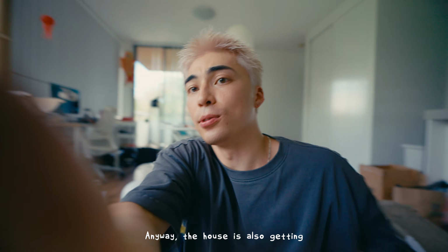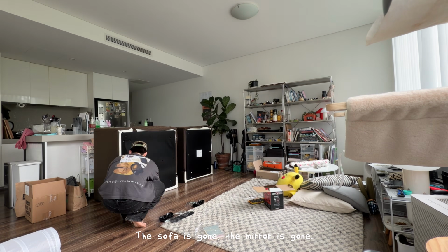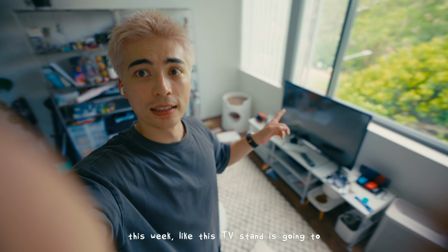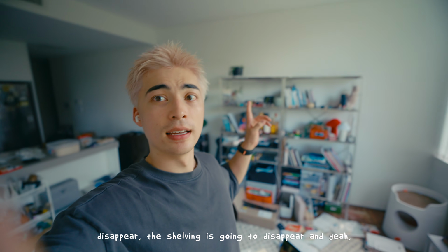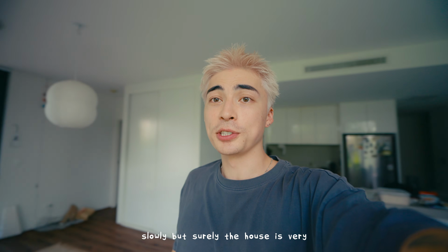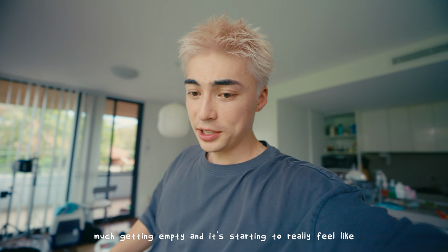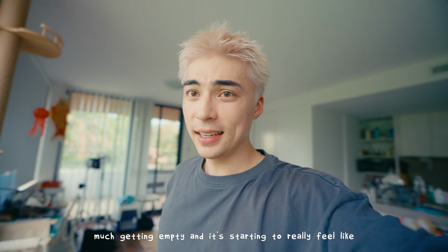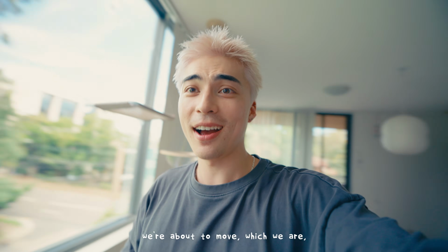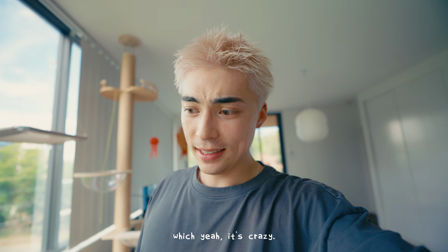Anyway, the house is also getting quite empty, as you can probably tell. The sofa is gone, the mirror is gone. I'm starting to get rid of a lot of things this week, like this TV stand's going to disappear, the shelving's going to disappear, and slowly but surely the house is getting empty, and it's starting to really feel like we're about to move, which we are, which is crazy.